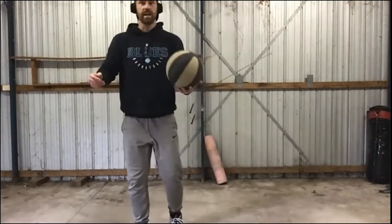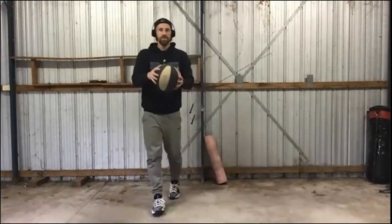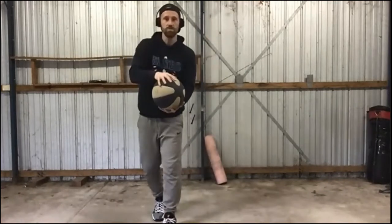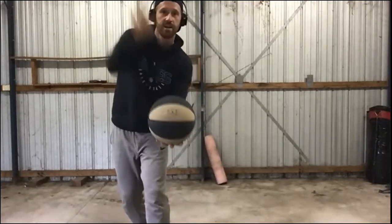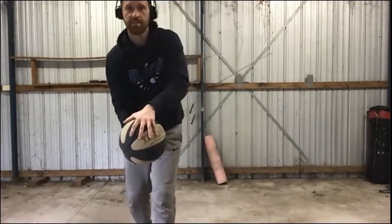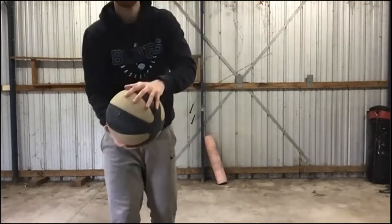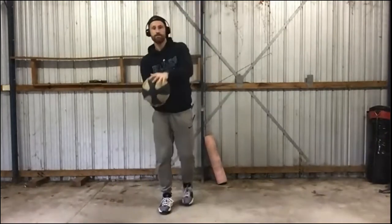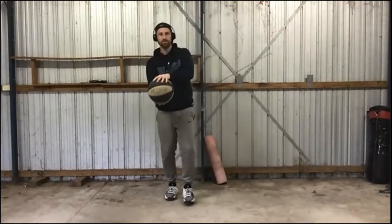Good work. Okay, now we're going to go ball slaps. It sounds really silly, but this is a great way to get used to your hands on the ball. So you can have one hand under and you can slap on the top, roll it over, slap on the other hand, but just get used to the feel of that basketball in your hands, how it feels, how your hand needs to be shaped around it.